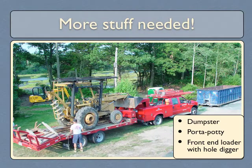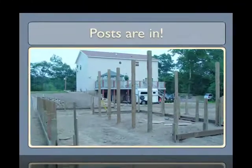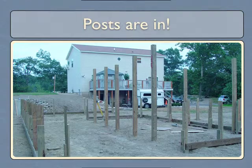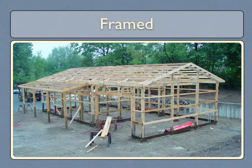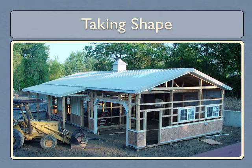The next day, we received delivery of a dumpster, the all-important porta potty, and a front-end loader equipped with a post hole digger, and another big machine. The main posts have been placed. Framing has been put up. Roof and windows are installed.